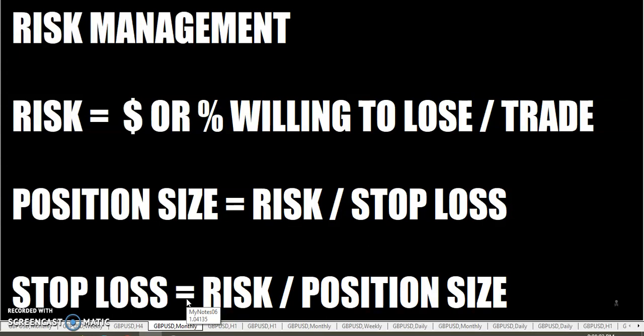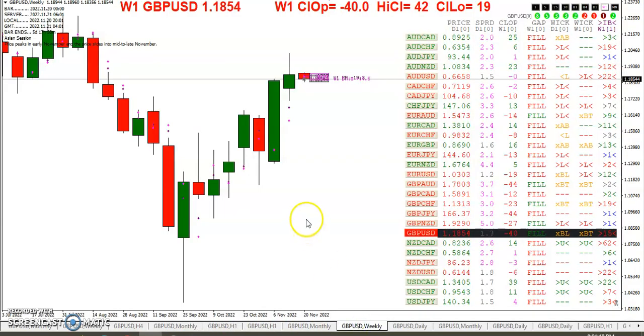So, risk management. Never lose more than you're willing to lose on any one particular trade. Make sure your stop loss is in place and your position size is sized according to the risk that you're willing to take. So, a quick look at the weekly chart here.